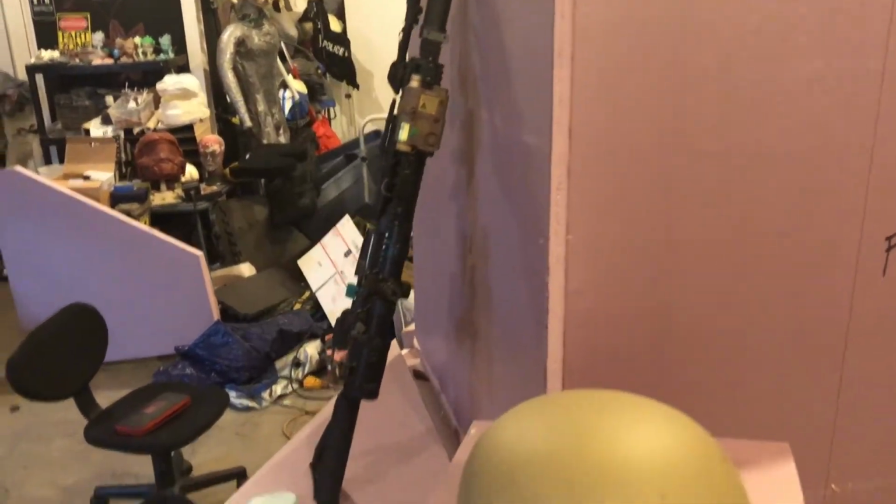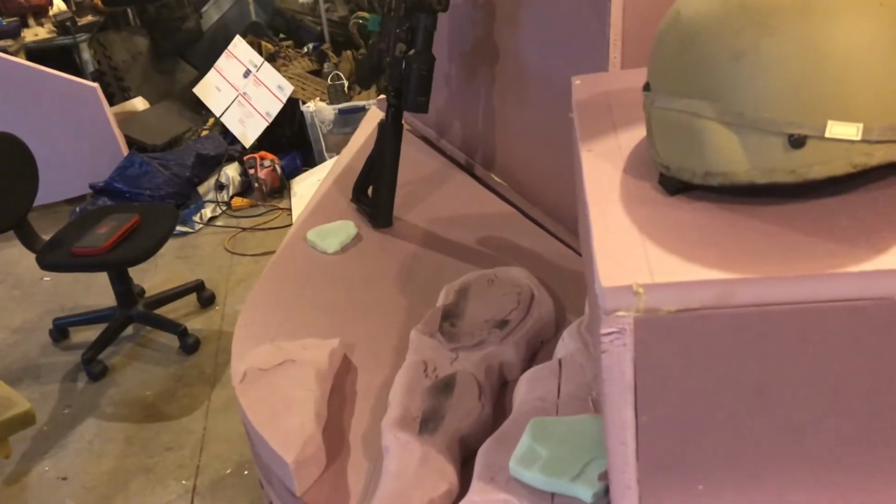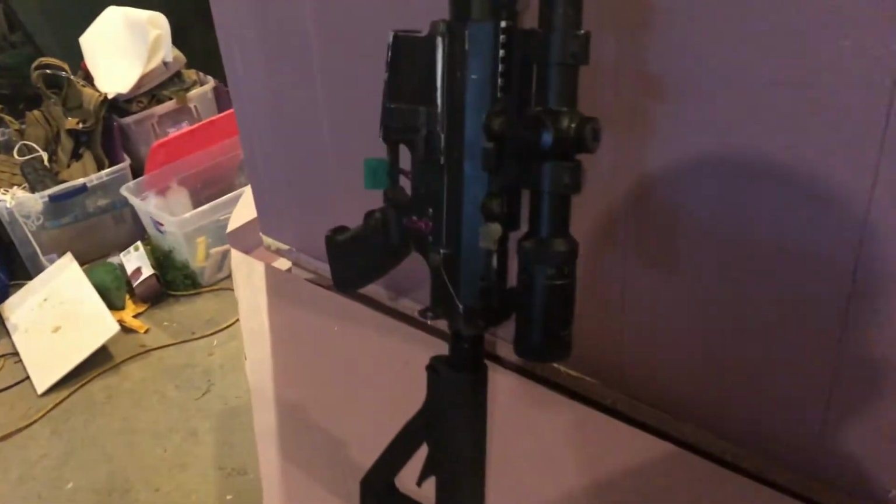Yeah. And so the back of that box will be cut off. The weapons and helmets are not the correct ones yet, right? Yeah, so we're just getting everything done, size and scale, and how it's all going to lay out.